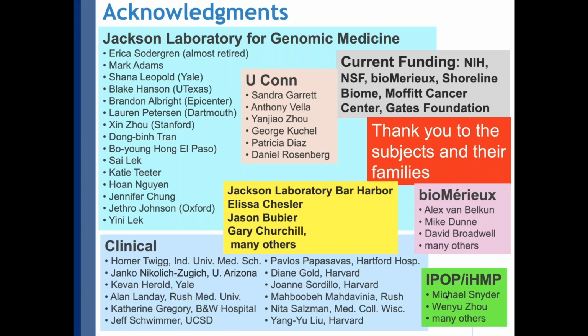So I will stop there. We have lots of projects and lots of collaborators where we've applied this. I'd like to give a special shout out to Jethro Johnson, though, who really took the lead on moving the full length 16S with PacBio project along. Thank you.